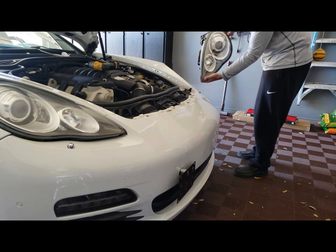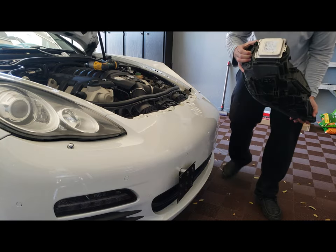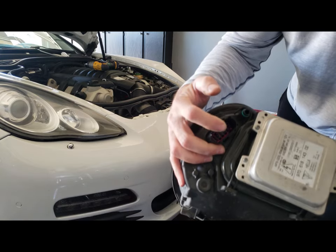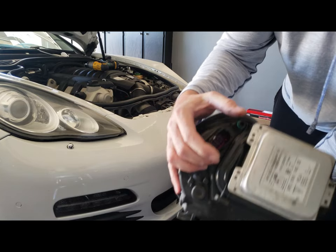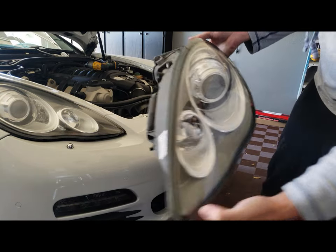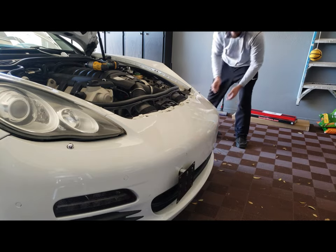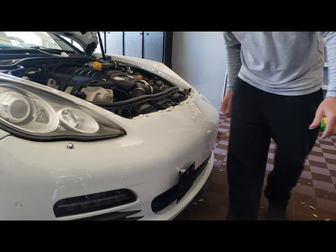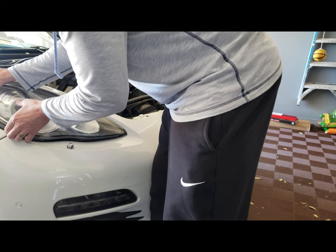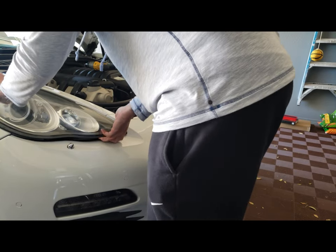So that's how you pull your lights out. You've got two little connectors back there, which I'll show you. You've got a little vacuum connector, and then you've just got your electrical connector there. That's how you pull your lights out. You're going to set these off to the side. All you do is slide them forward once you have it undone in there.